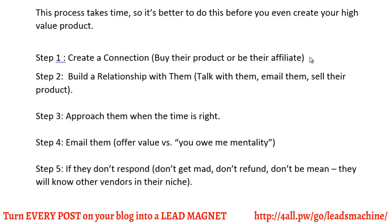Now, one mistake that I see a lot of people make is when a vendor emails out and they respond with, hey, will you buy my stuff or will you promote my stuff? That's a big no-no. You do not want to do that. You want to build a relationship with them. Instead of saying that, which is what everybody else does, respond with something like, hey, I really like your newsletter, or hey, I really thought that this was thought-provoking. So build a relationship with them, email them.